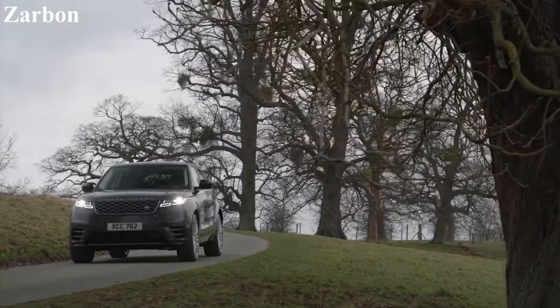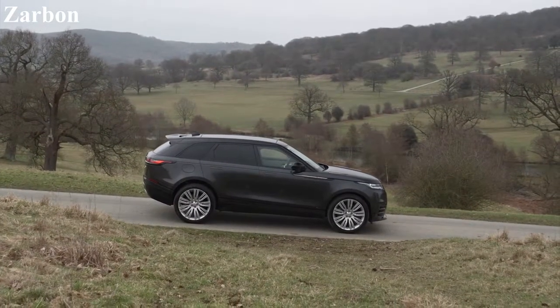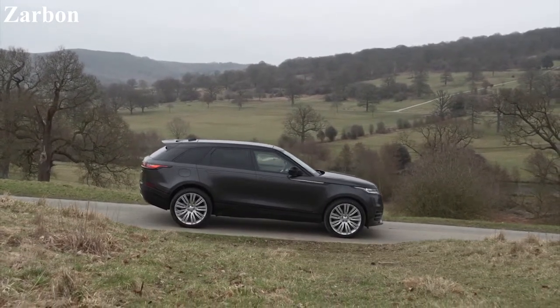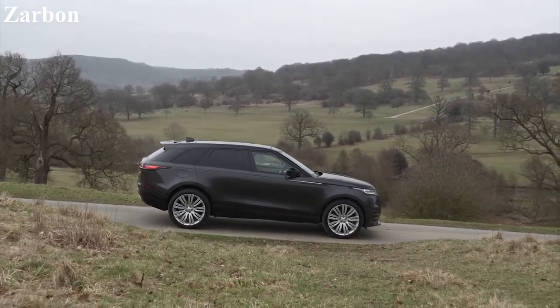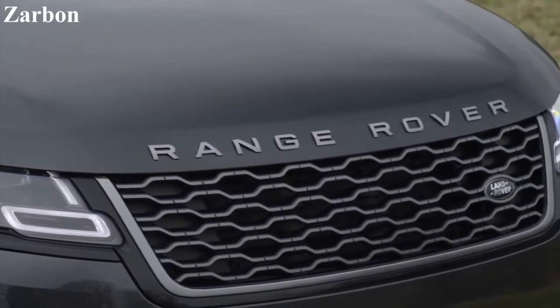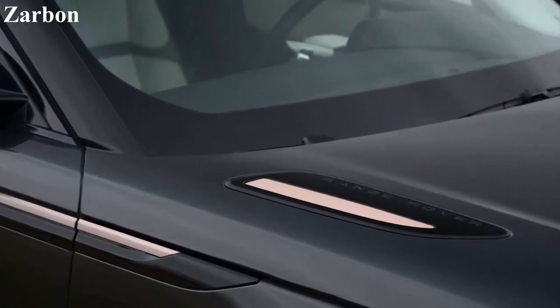Even if you have to shut your eyes and hold your nose when ticking the diesel box on the configurator, there's still a deep sense of rightness of this being the most appropriate engine that the Velar was born to cradle. Of course, this is probably the last diesel engine Jag Land Rover will ever develop. If so, it's a masterpiece to sign off on.